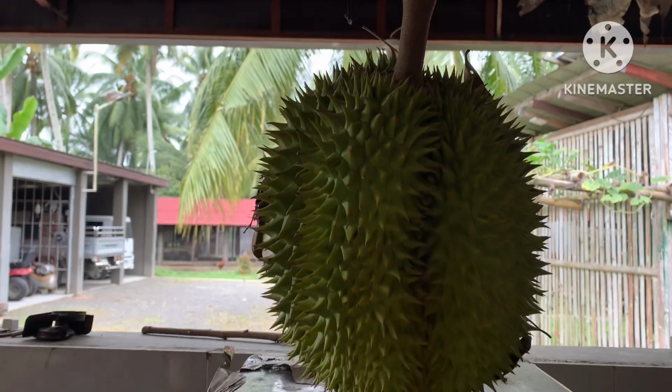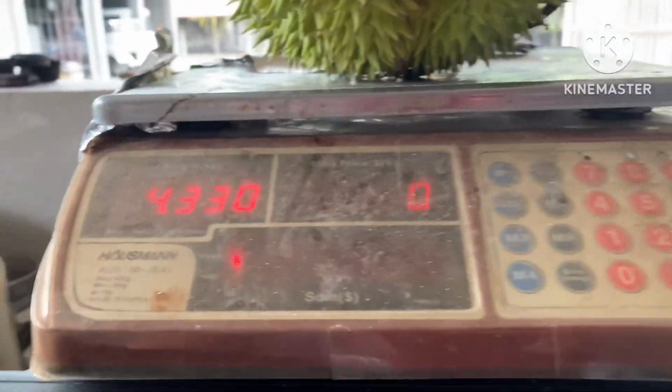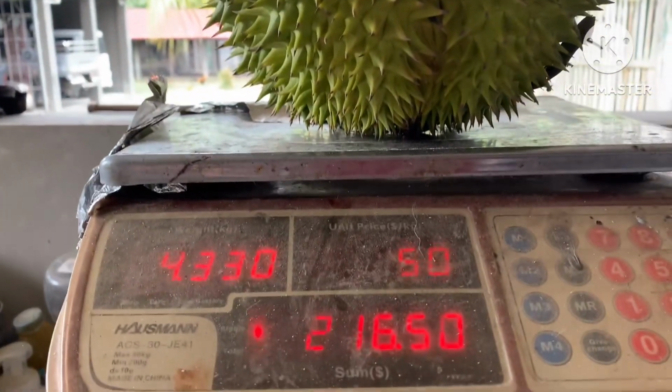This is what William got today at the back. So Papa is selling this variety at 50 pesos.